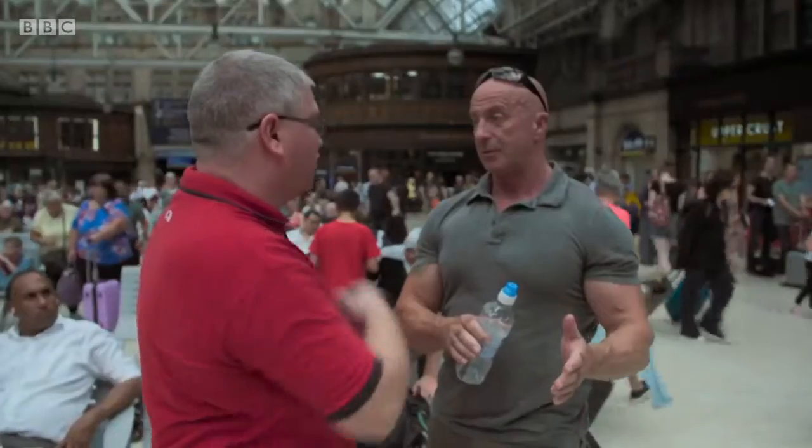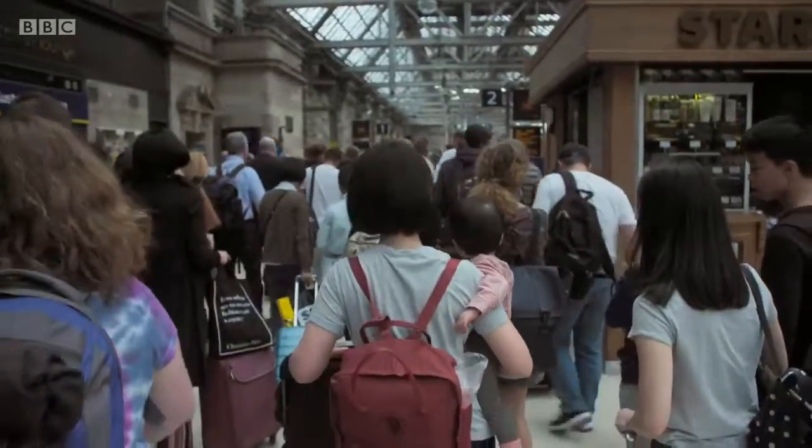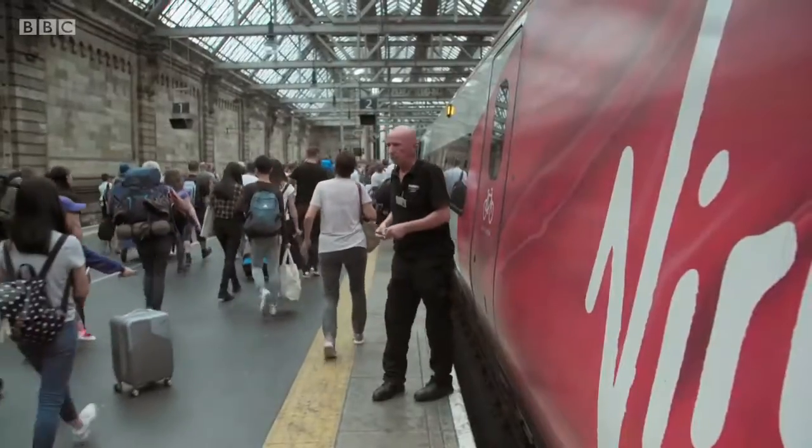Join the queue. What do you suggest? Trust me. Trust you? Join the queue. After over 4 hours of cancellations, the West Coast mainline passengers are finally boarding. Take anyone in there.